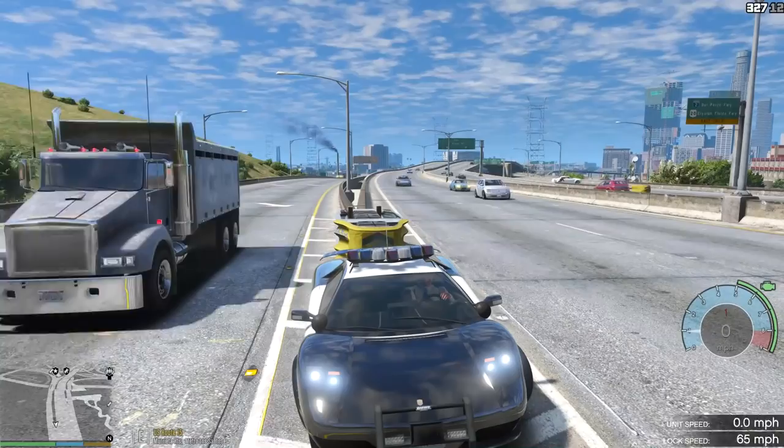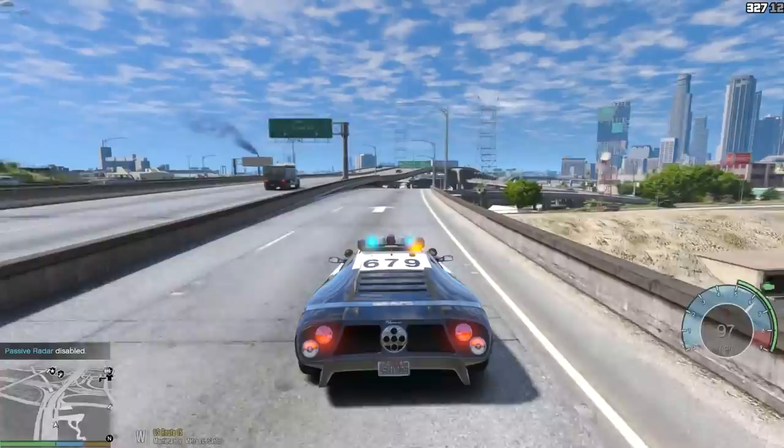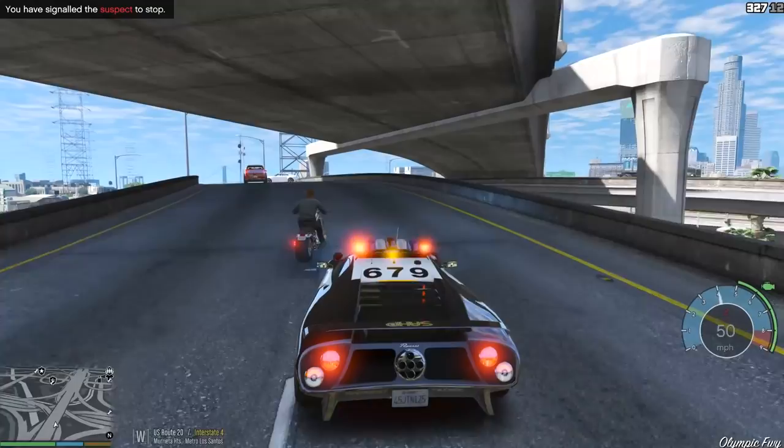Whoa, whoa, whoa. I think I see street racing in progress over there. Hold on. No speeders, but yep, those two. The motorcycle and the vehicle. Oh my gosh, they're flying. Dude, pull over. Oh, they're running. Oh my gosh, we got street racing in progress.